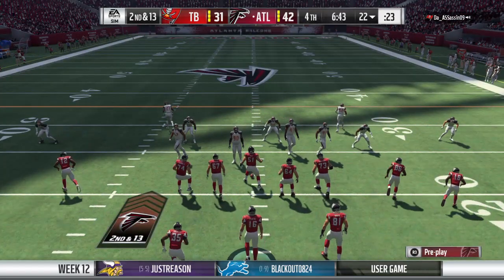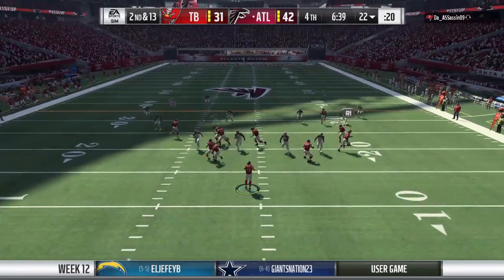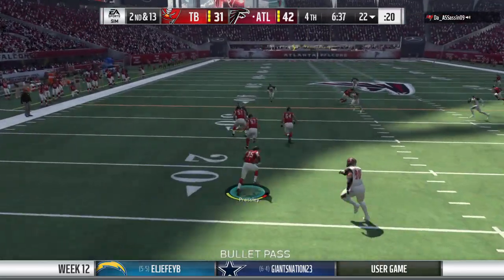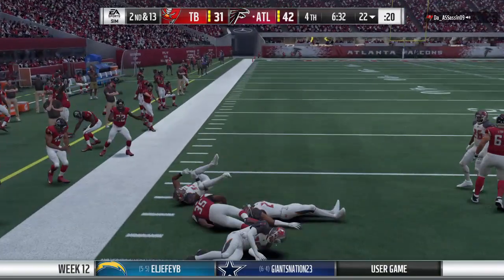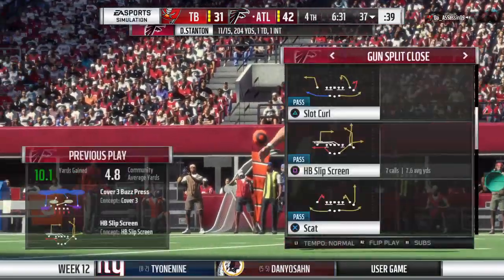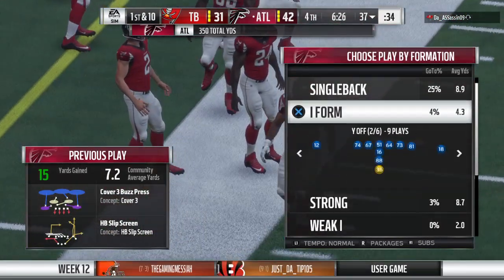2nd and 13. Watch tight end. Tight right. All right, here we go. Now they set up the screen. That's complete, and they're able to get this one across the 35. A solid gain of 15 yards, and the sticks move.